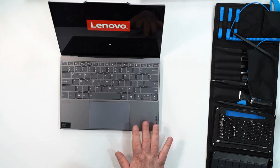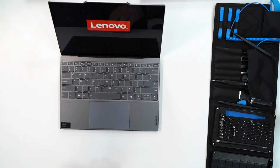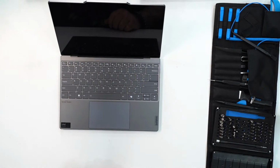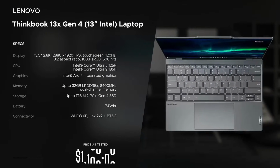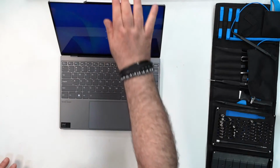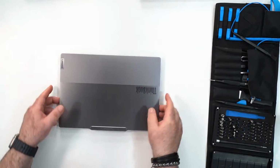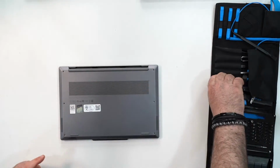I like this a lot, folks. Interesting how the battery was on the lid, right? And a pretty nice size battery, if we can look at this again. It's a 74 watt-hour battery. I'm expecting excellent battery life out of this. So let me shut it down, or I can just close it, and then I can just start putting the screws back in.